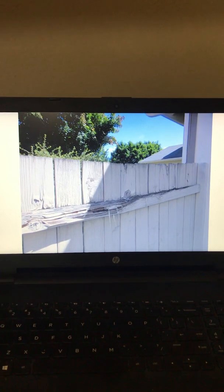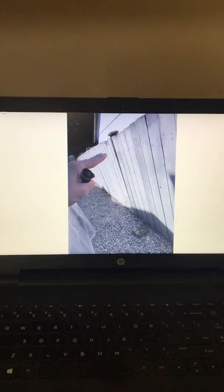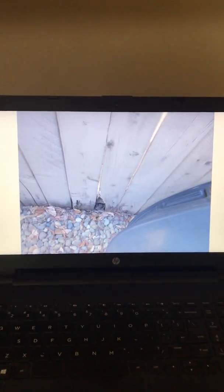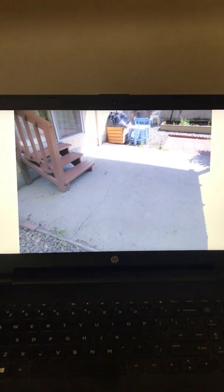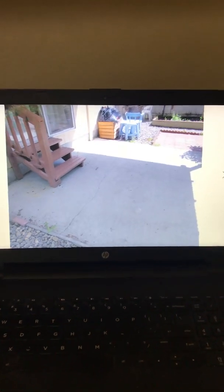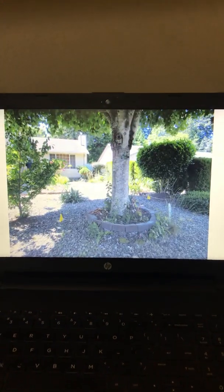Fences, pretty rough shape, deteriorated fence boards and panels and leaning, so some of the fences are in need of repairs or replacement. Typical cracks at the patio and driveway. They make products you can seal those cracks with to help prevent them from getting worse, but overall look good.